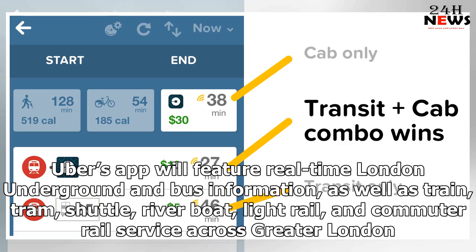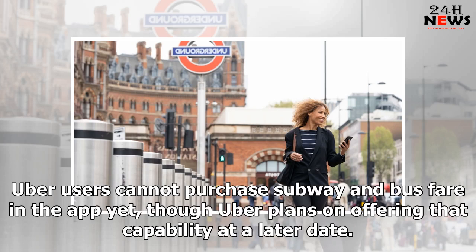Uber's app will feature real-time London Underground and bus information, as well as train, tram, shuttle, riverboat, light rail, and commuter rail service across Greater London. Uber users cannot purchase subway and bus fare in the app yet, though Uber plans on offering that capability at a later date.